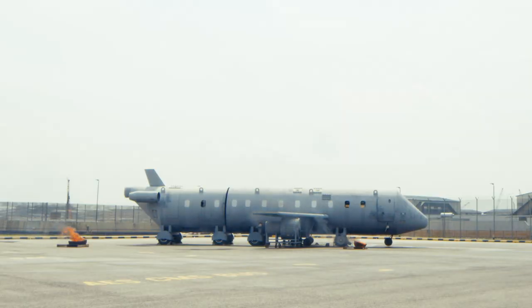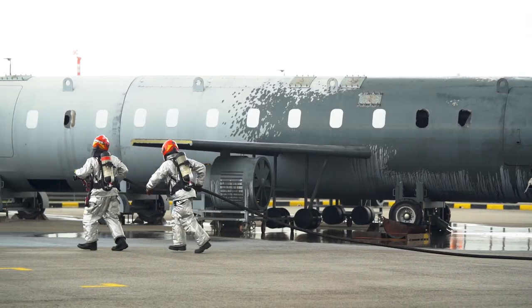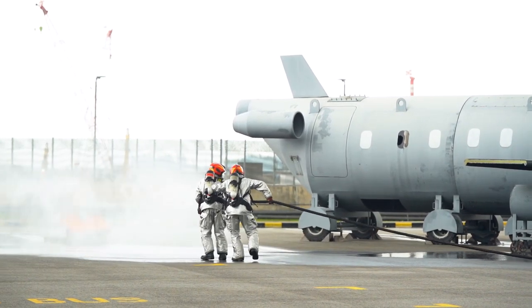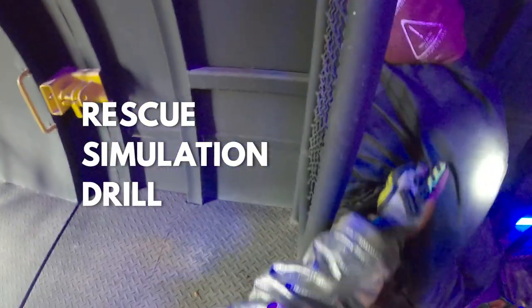For example, we will simulate an aircraft that has caught fire. Singapore Tower DO2, first fire vehicle arrived, firefighting in progress, DO2. And we will test the proficiency of each emergency officer, how they tackle the fires, put out the fires, and also rescue the passengers out of the aircraft.